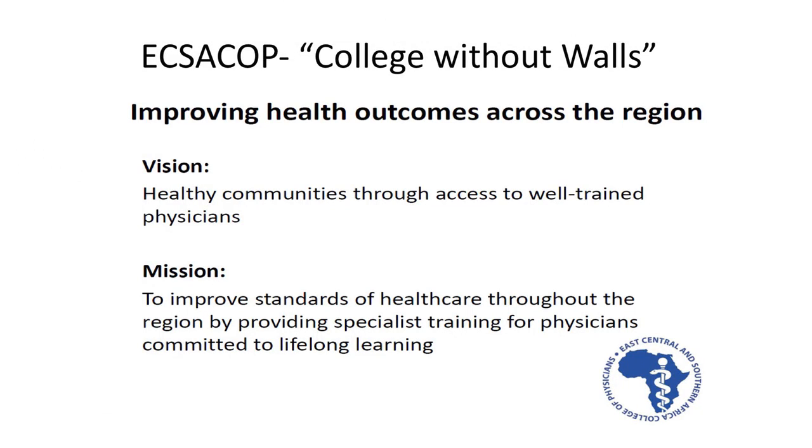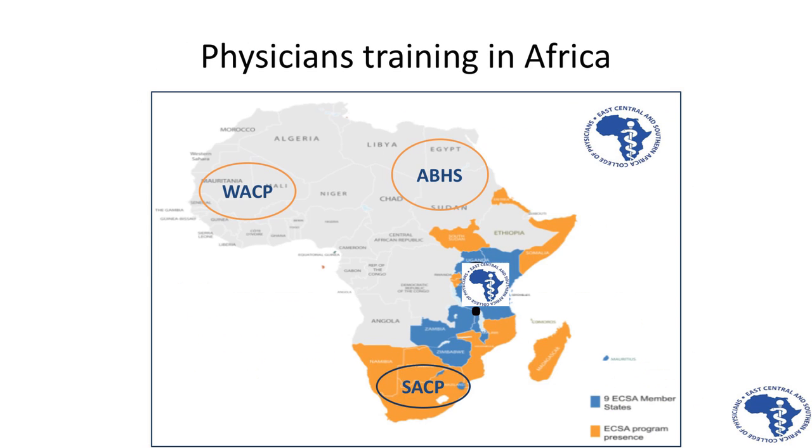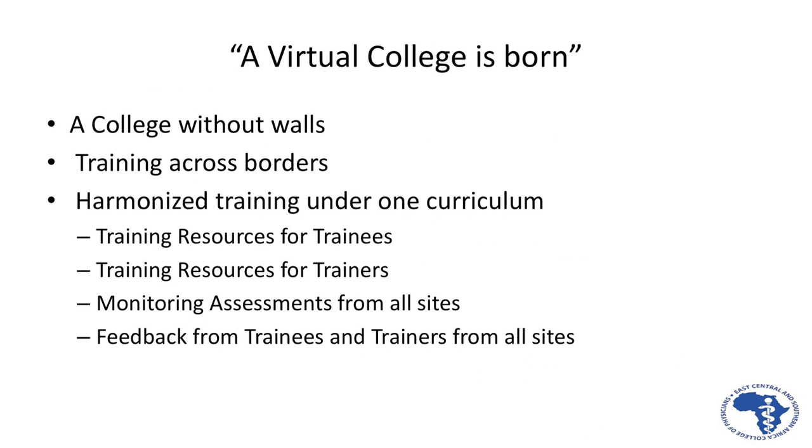And so we have a clearly defined mission and vision, and like I've already said, physician training has been going on in Africa way before EXACOP came in, following the same model. So in West Africa, you already had the West African College of Physicians. In South Africa, there's the South African College of Physicians. The Arab countries merge together with their neighbors and train under the Arab Board of Health Sciences, and the last born in the vicinity is EXACOP, which is currently barely 3-4 years old. And so a virtual college was born.